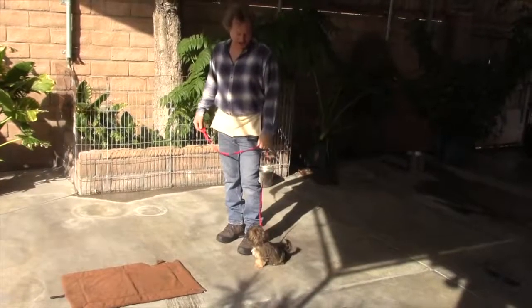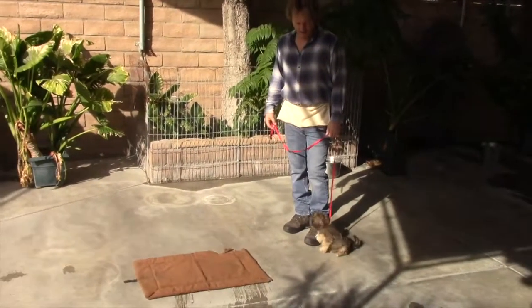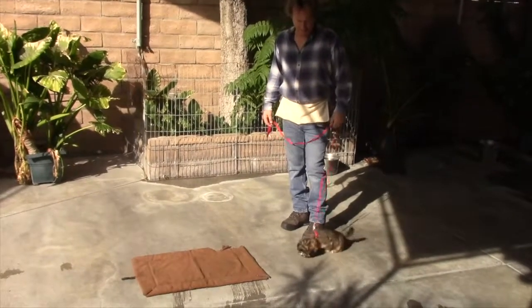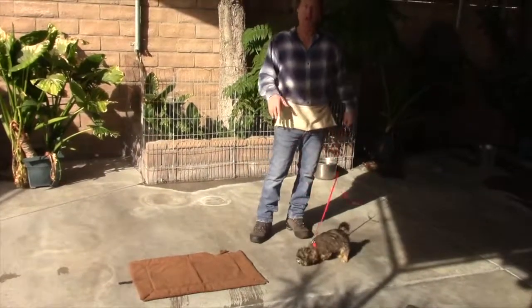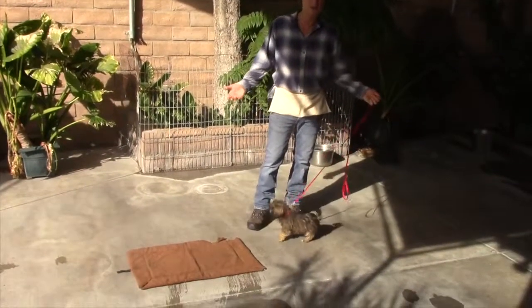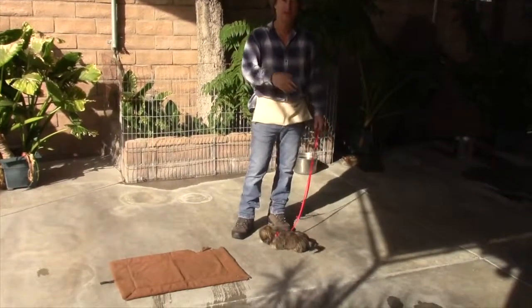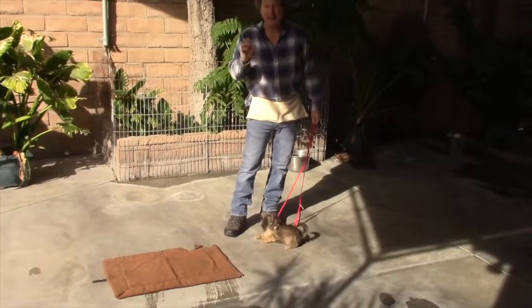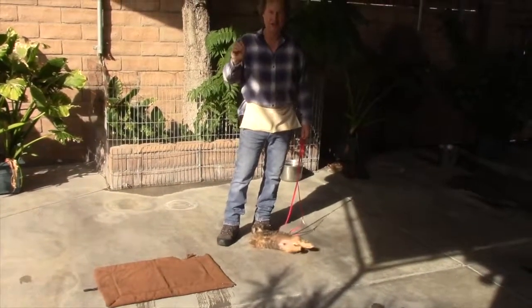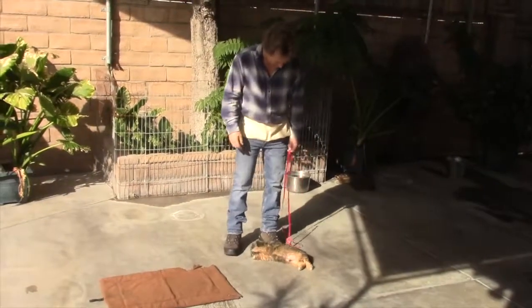Okay, this is a very useful exercise that I do with him. I've worked up to like 4 or 5 minutes a day now. And it's my version of go to your place. You know, most trainers always have had go to your place, and then the dog goes there and you go somewhere else, he falls asleep, he gets up when he feels like it, and you're gone. So this is more like a laser beam specific exercise. It's an interactive exercise that you do with the dog.